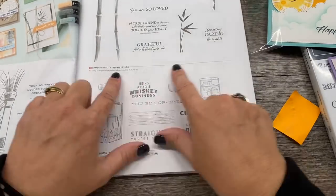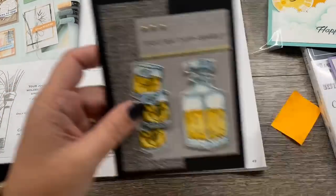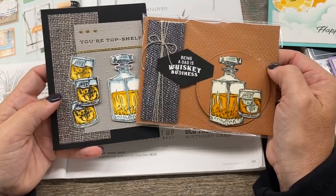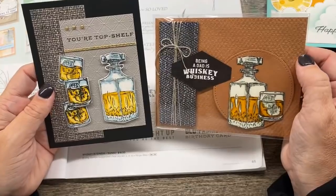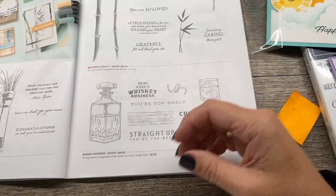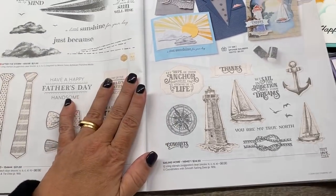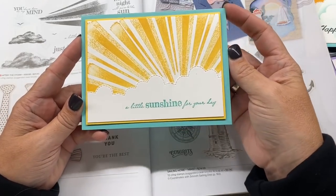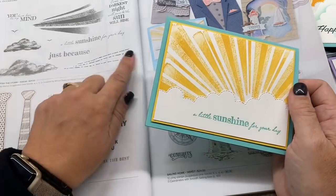Okay. Whiskey Business. That's another great stamp set. And I've got a few. I've actually got a bunch of samples, but here's a couple right here. Such a great stamp set for masculine cards, especially if there's somebody who loves the whiskey set. Or they like drinking whiskey, I guess I should say. After the Storm is a lovely set. There's a really simple card made with this. This is my friend Frenchie's $1 Million stamp set, so that's a good one.